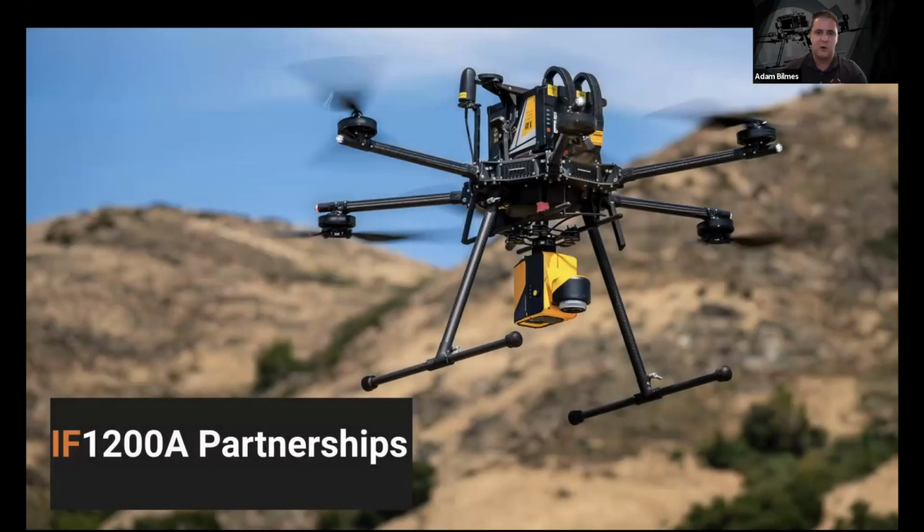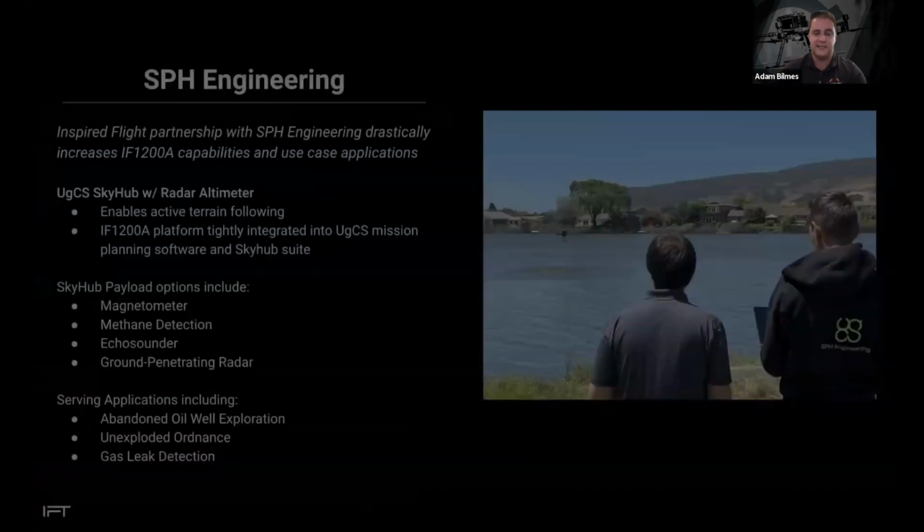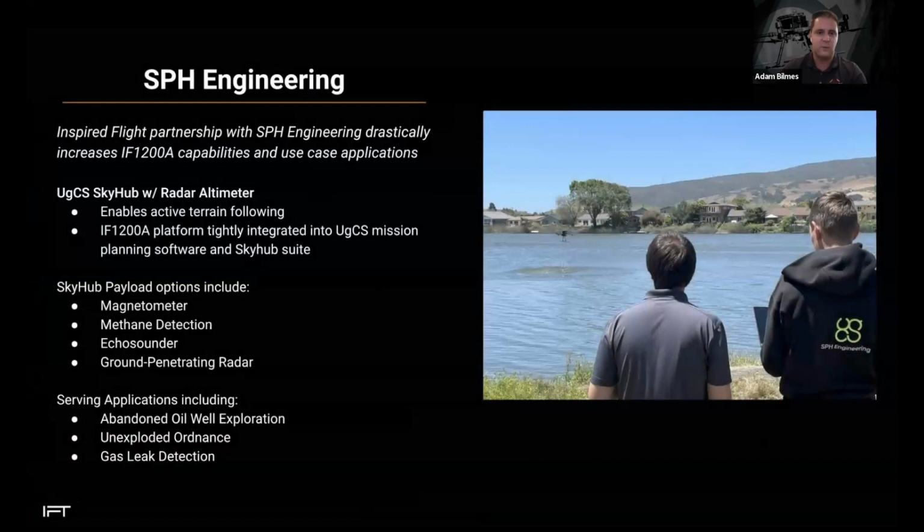Yeah, just to talk about the partnerships that really allow this aircraft to come to life. So first and foremost, SPH Engineering. Again, Alexei, appreciate you setting this up and having us on. It's been pretty awesome to watch the capability suite of the IF1200A, through the integration of the Skyhub computer, basically grow overnight in terms of how we can apply this aircraft to pretty amazing applications, whether that be demining, oil and gas. And I know those guys are going to talk quite a bit more about that.